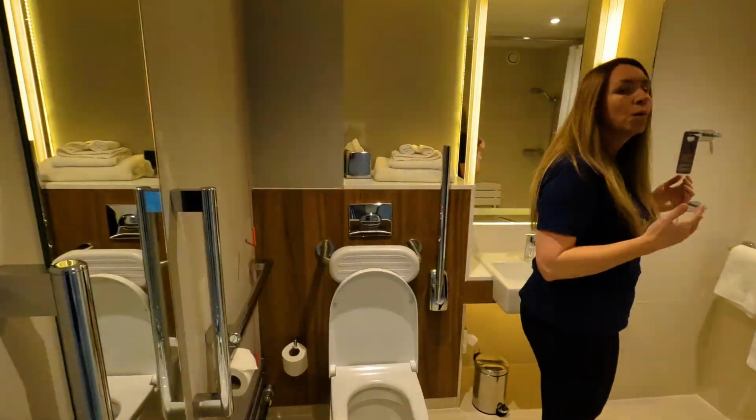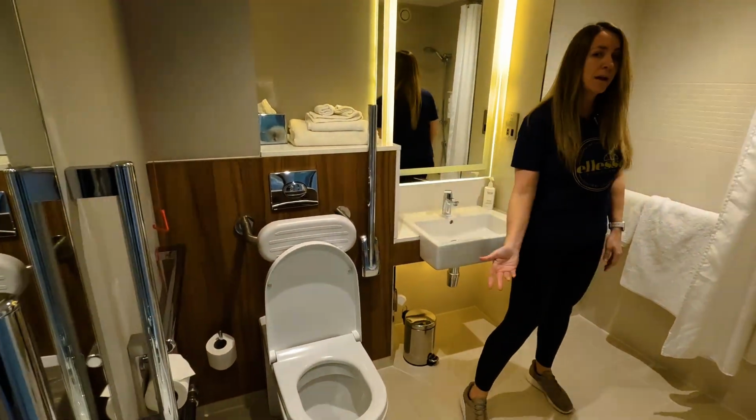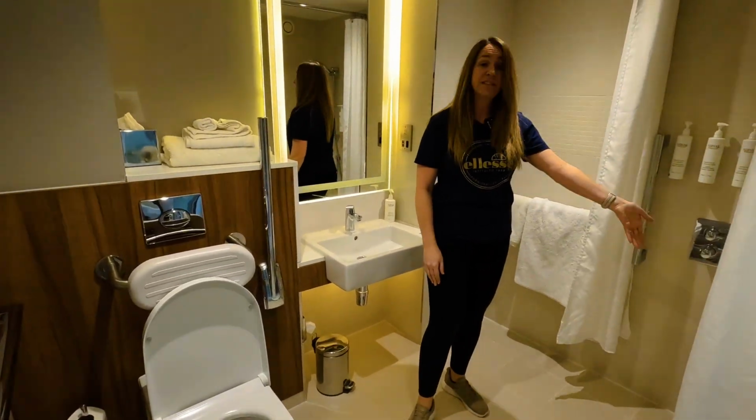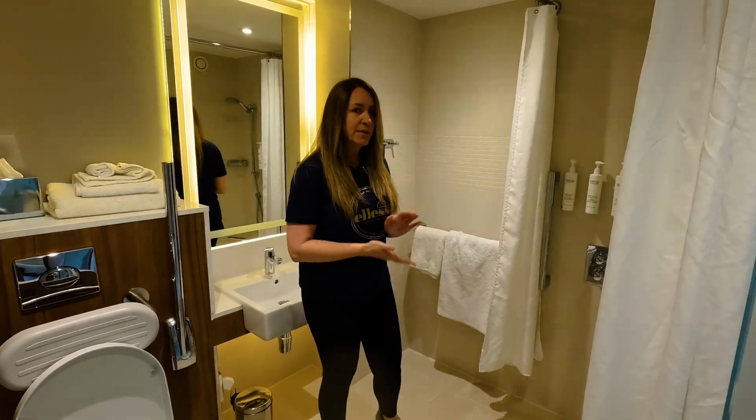I don't know where the light is. So it's actually a wet room. Obviously, it's a disabled room, so it's catered for, I suppose, people in a wheelchair or with mobility issues. So you can have a seat if you want it. So yeah, the shower's there. Obviously, don't know how well the shower is because we haven't had one yet.